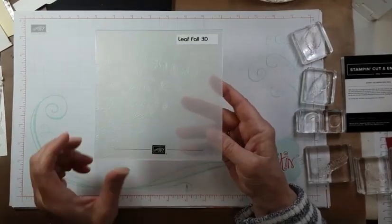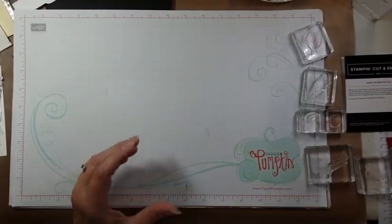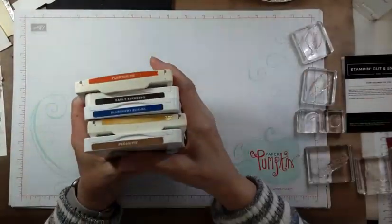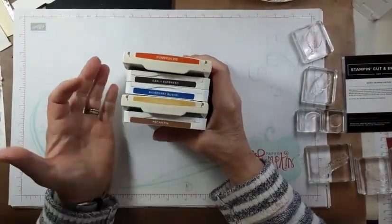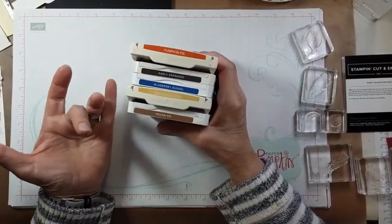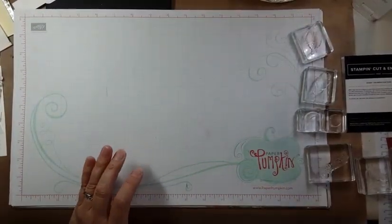But anyway, I used this as well. I pulled in lots of the fall colors. The Cajun Craze was great, but I wanted a little bit more variety, so I pulled in pumpkin pie, early espresso, blueberry bushel, crushed curry, and pecan pie. So we'll see how those go.